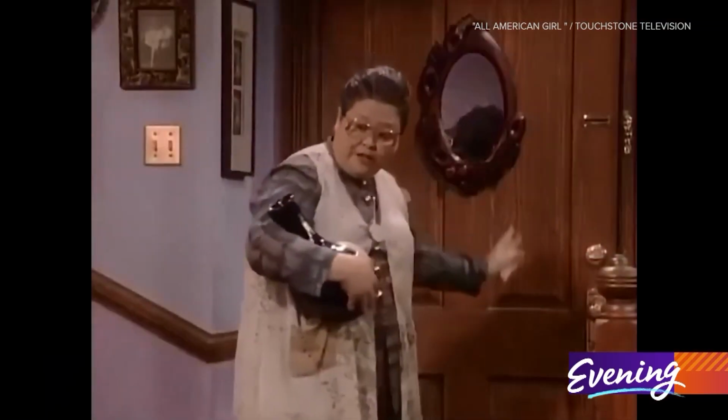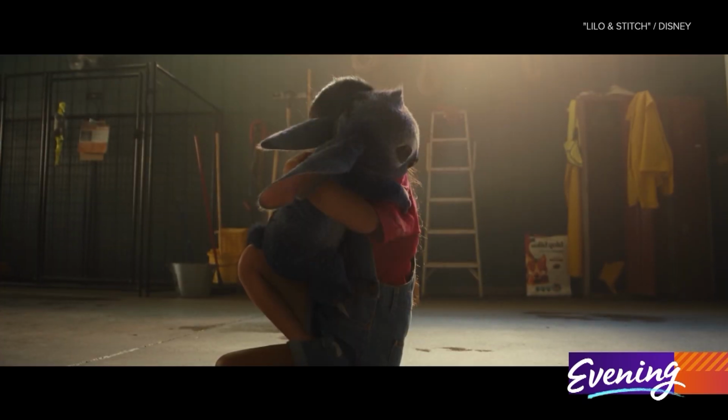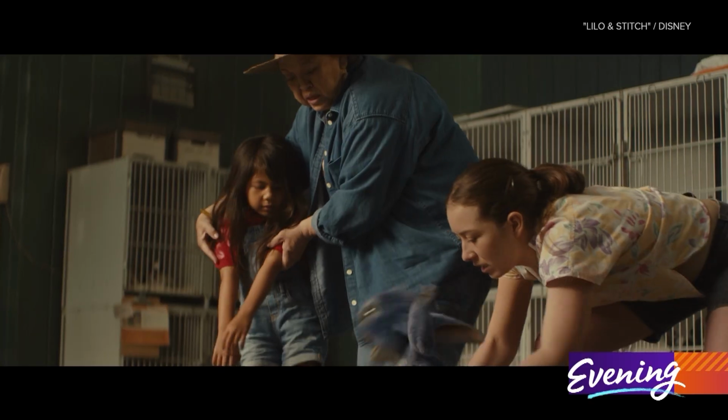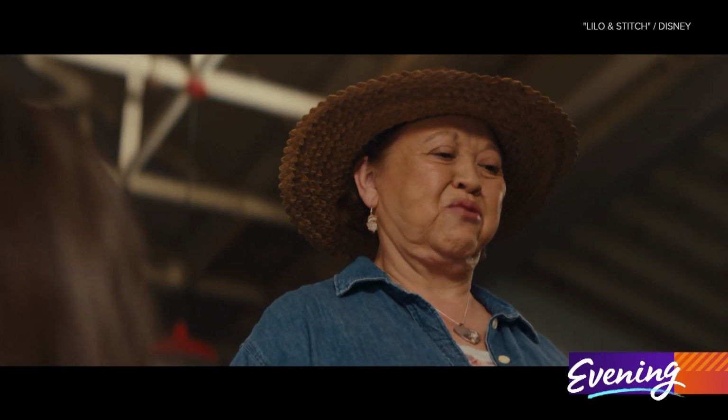The mirror reflects good luck into the living room. Oh, wait. What is that? A dog, I think. Looks like some kind of baby bear that come out of the trash.